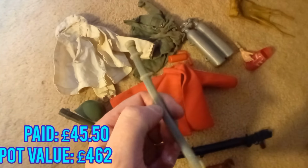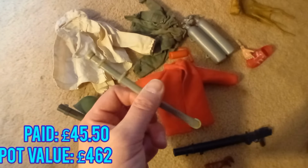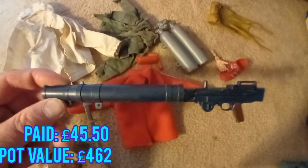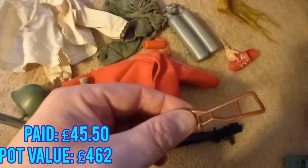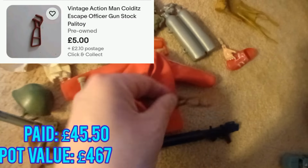Sadly, that would have been worth a bit. It's what the sword's going to, for the military soldier. Can't pick up what they're called now. And obviously this gun here would have been a decent one, but it's snapped at the end. This gun stock, though, should go for about £10. Like £7 to £10. So that is really decent.